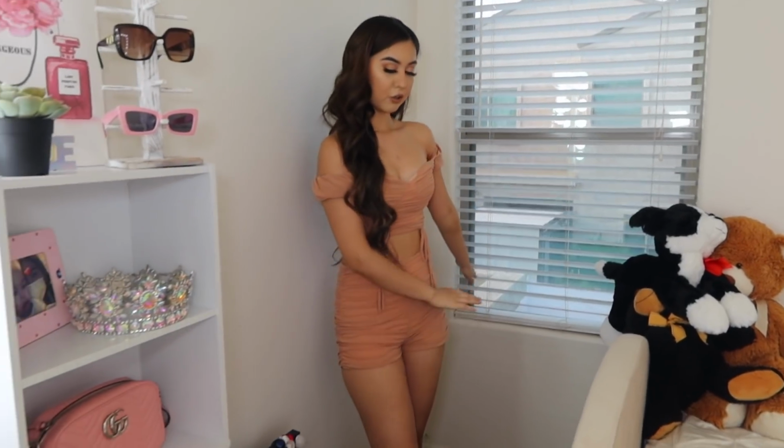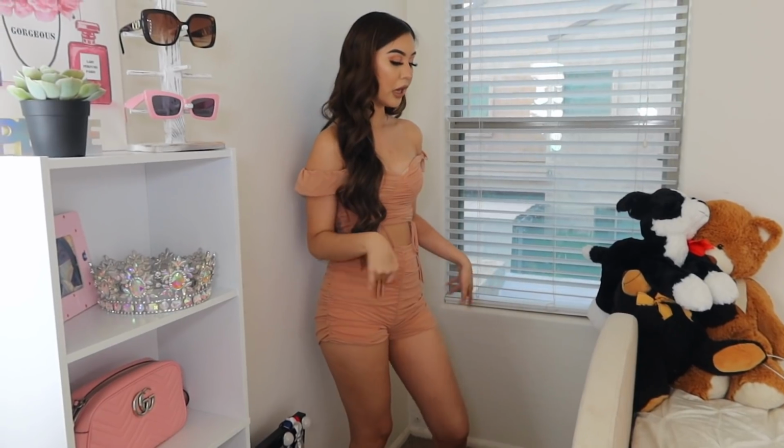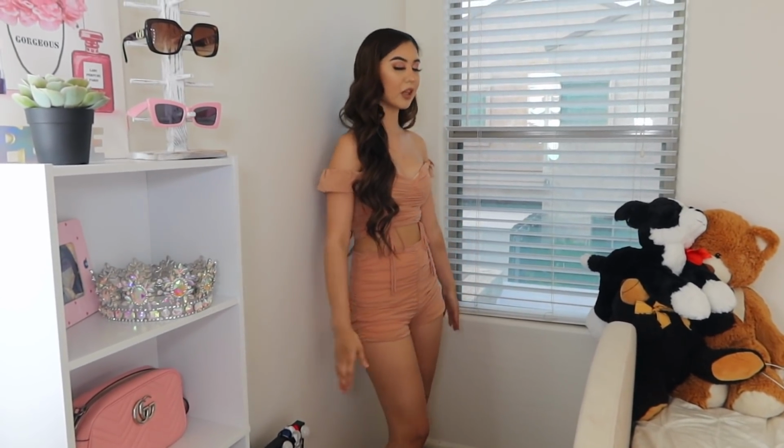Then over here I have like a little free space. This used to be like full of more shelves like this, or a jewelry shelf, but I didn't really like it no more, so I do want to buy like a little chair right here.